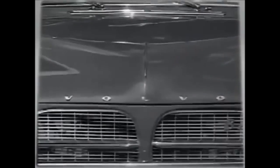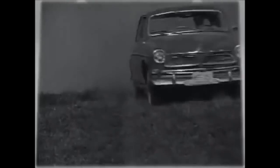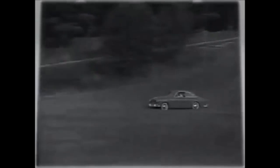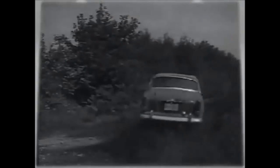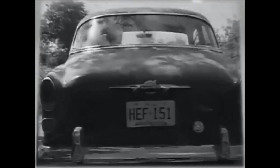This is Volvo, the Swedish-built compact. Volvo gets over 25 miles on a gallon of gas, just like the little economy cars, and runs away from other popular-priced compacts in every speed range. And you can drive a Volvo like you hate it. Cheaper than psychiatry.